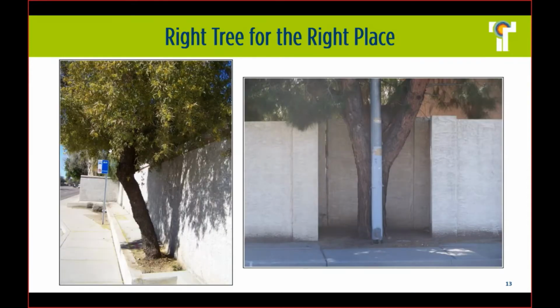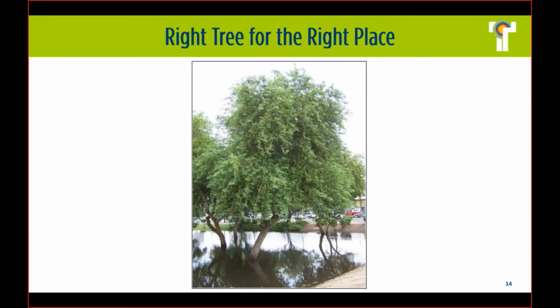And again, you have this sumac in a very small space out here by the bus stop. The only reason it's still alive is because the property behind it actually has a turf area, and so that's where all of the roots are. And then this pine on the right, I always say which came first, the pine or the pole. You can see you're having infrastructure damage here on the wall, as well as it's blocking the light up top. Definitely not the right selection for this Aleppo pine in this small space.